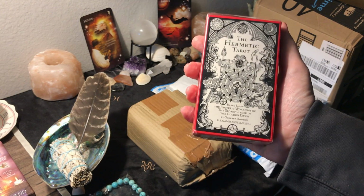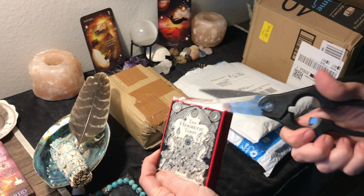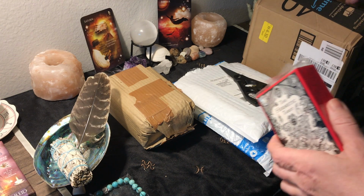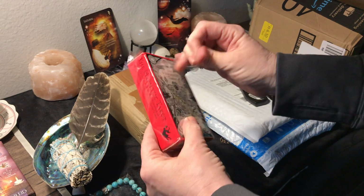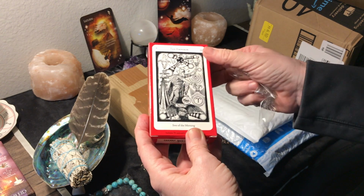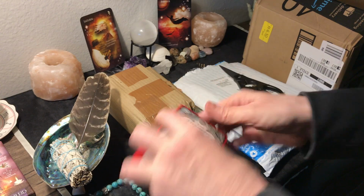But I got the Hermetic Tarot. I'm actually super crazy excited about this because I am an astrology nerd. Been in astrology for 20 years. And so I really am looking forward to all of the symbolism on this particular deck. I saw it and I'm like, I have to have it.